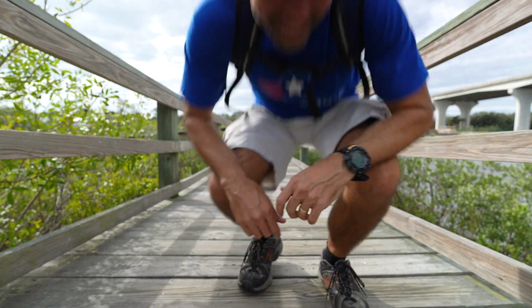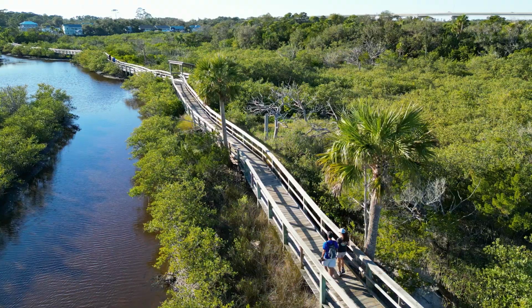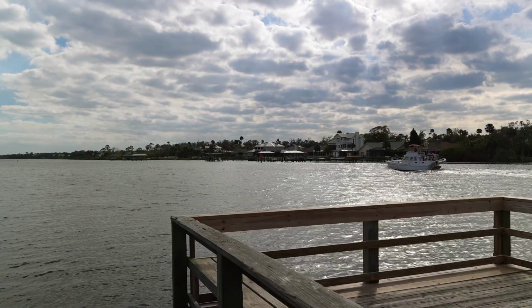You guys are coming with us. This path is huge. It goes all the way over there. I can see the boardwalk on that side. It's actually pretty big. One of the paths lead to pretty much a fishing pier. But you can see the boats. You could sit here really all day.